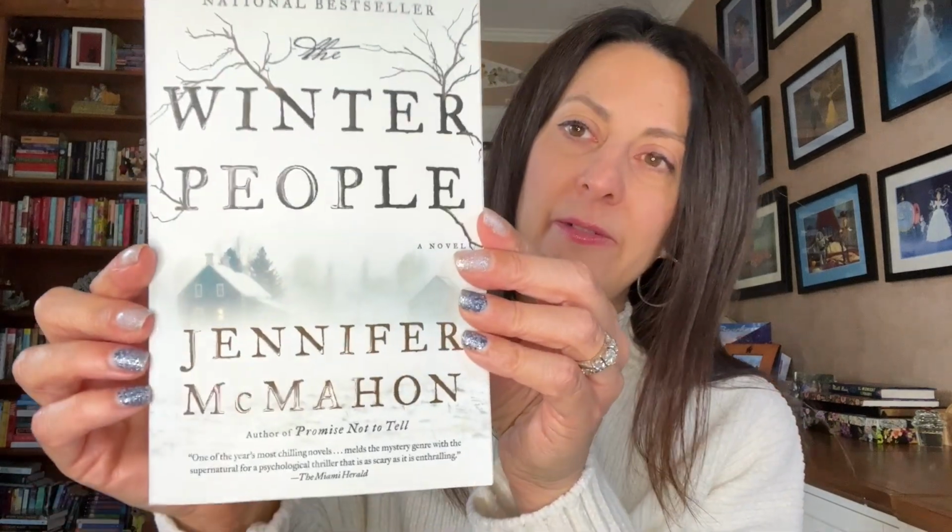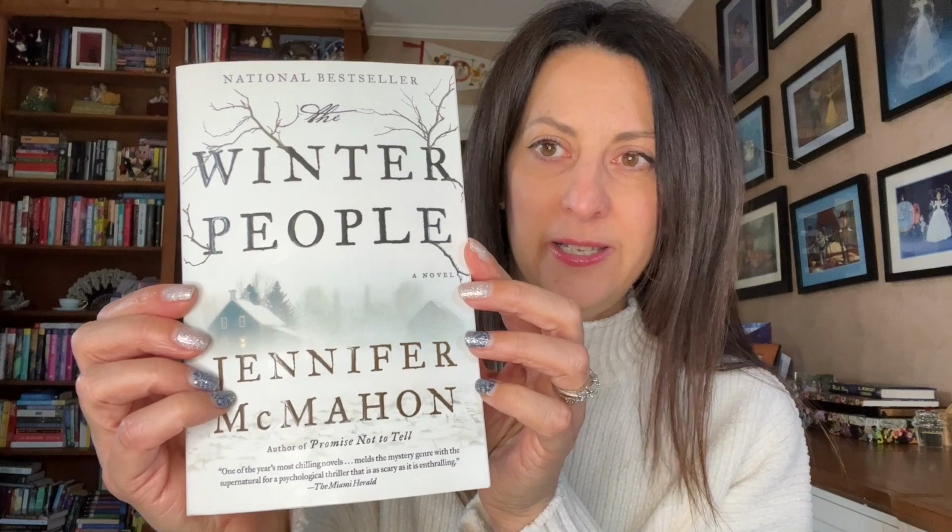And I think the cover definitely matches this tag question. It does have whites and grays, and it's a really, really wintry scene with the branches and everything else. So that was a good fit for the first tag.